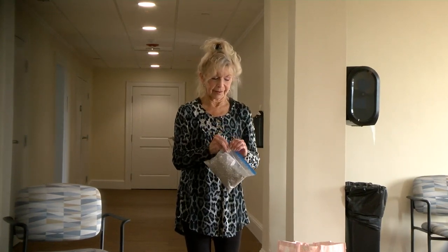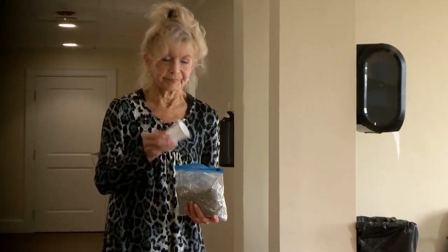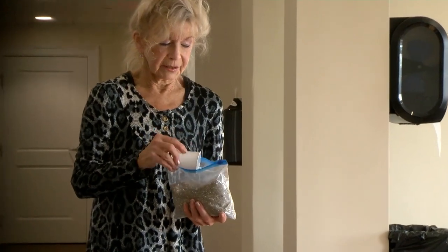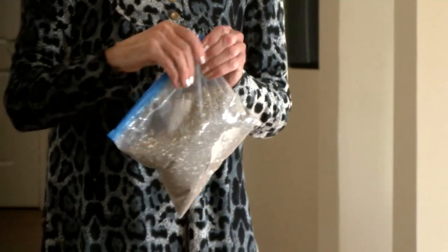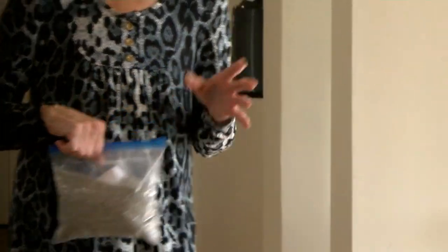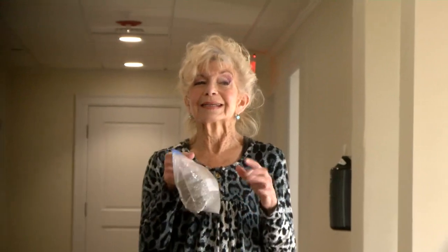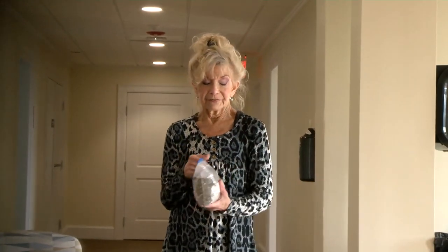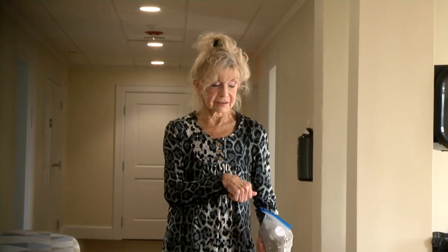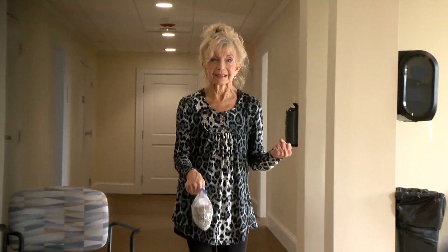I have a little cup in here, the one you use in the bathroom. It's a little tiny cup. But you can just throw it out if you don't even have a cup. So salt takes long to melt. So I think the sand and the cat litter are faster. So if you have one of these little baggies, you stick it on the side of the door, throw it out there, and then you'll be able to stand to get out.